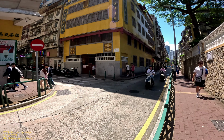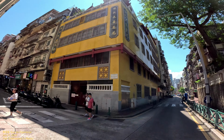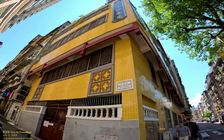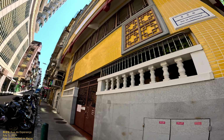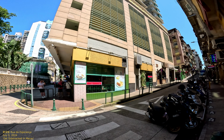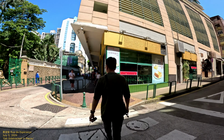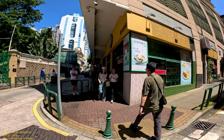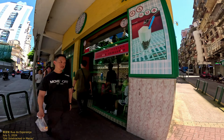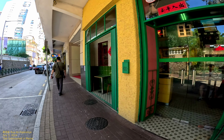Let's see if we can get across here. That has an interesting architecture up at the top. Rue de Esperança. And then right there is a Macau restaurant style, which I guess we're going to walk over to for a moment as well. This style right here is very Macau-ish. Let me see if we can show you inside.